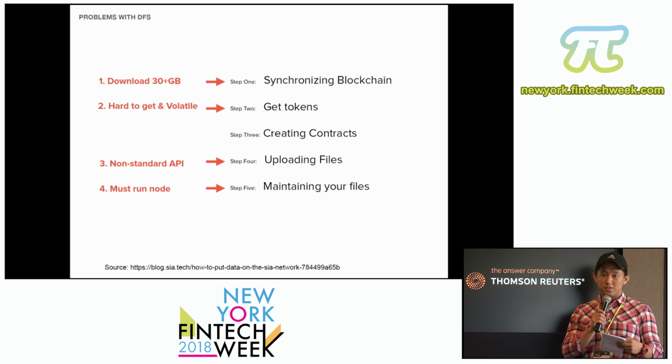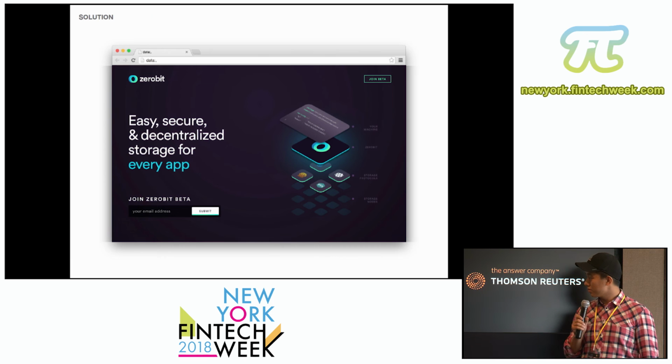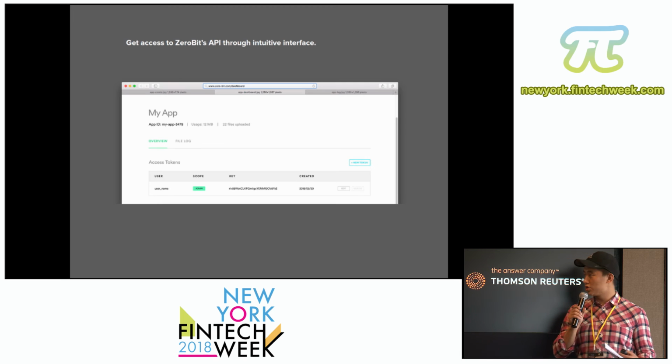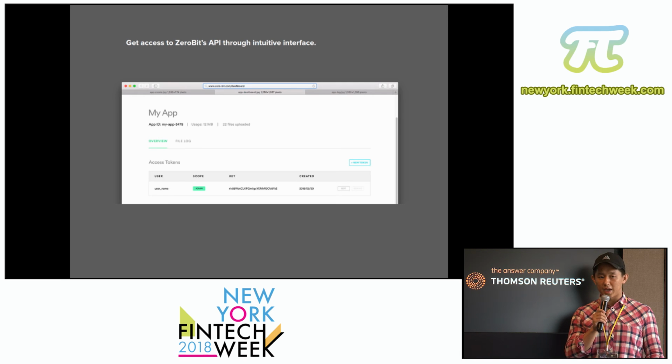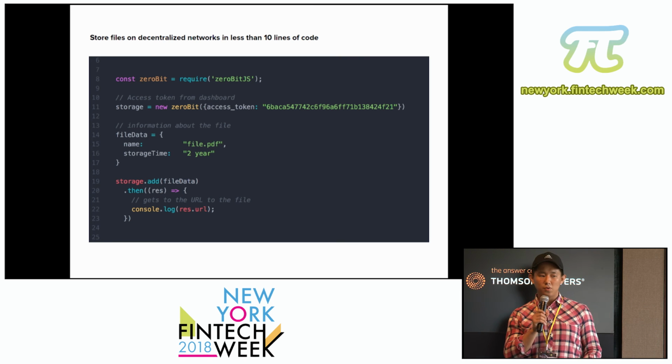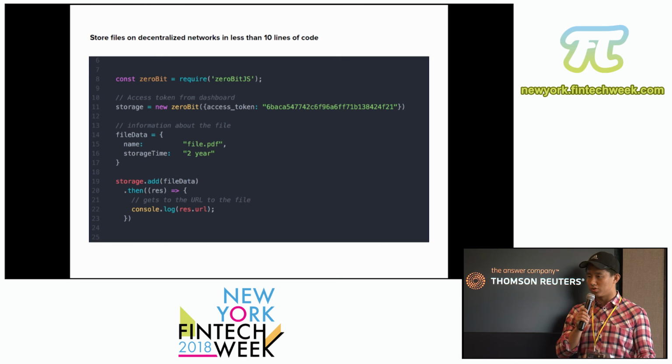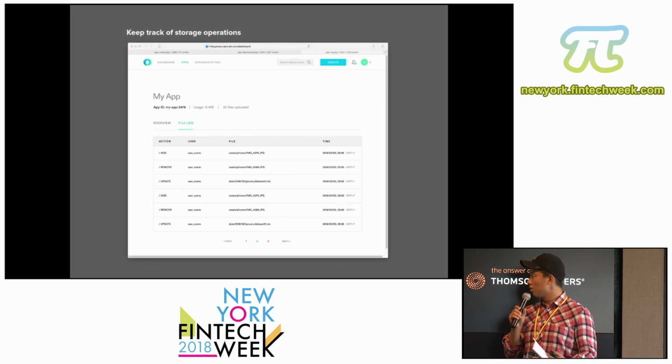And this is where ZeroBit comes in. We want to make it extremely easy for you to store files on the blockchain. With our service, you simply create an account, get an access key, include 10 lines of code into your application, and now you're ready to go. You can store files on any of the storage networks. We'll even provide things like logging and file management through a user dashboard.